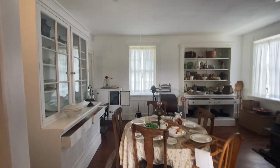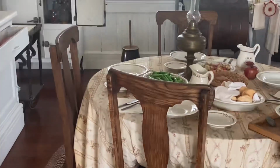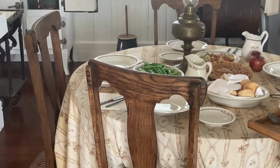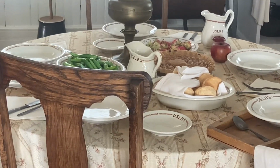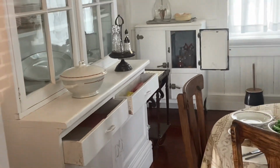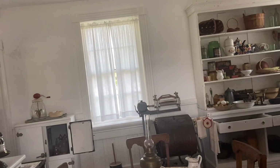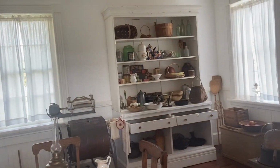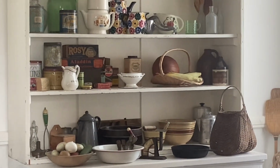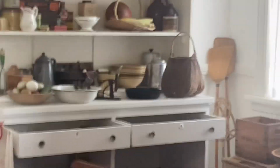Oh, let me see the kitchen. Oh, look at the meal. That's a nice reenactment. Look at that. It makes me hungry now. Stove.